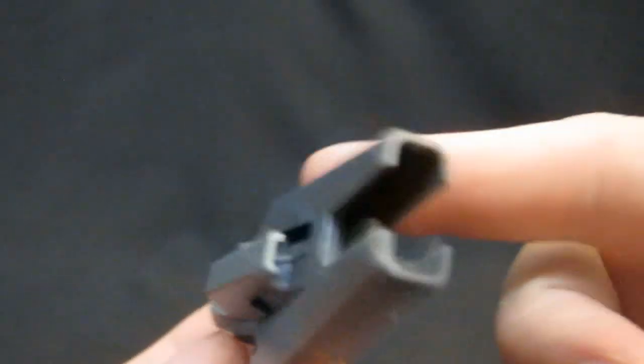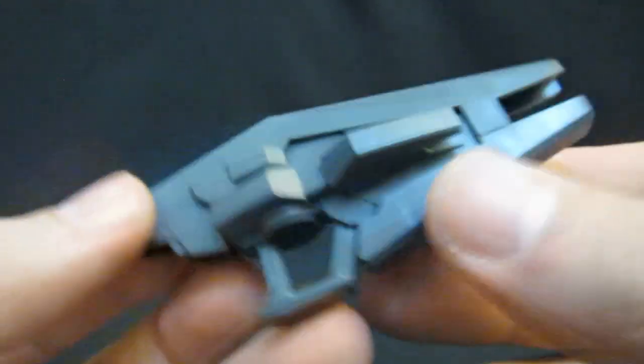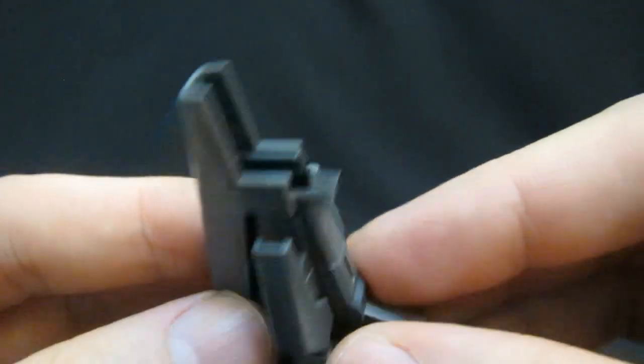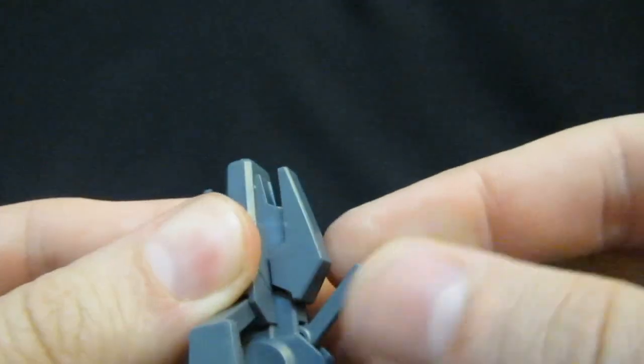To start with the big gun in the form of the bazooka there, I just went in there with the black Gundam marker again, just add a little bit of black into the barrel there, and this is going to detach nice and easily. You've got this part which is going to pop off, you can see the black paint on there, and then you can pop this part off, which is going to give you the scope, and you do have this nice little option here if you can actually take these parts.